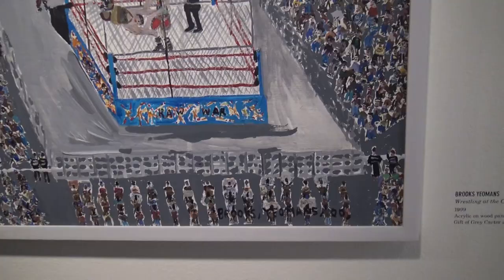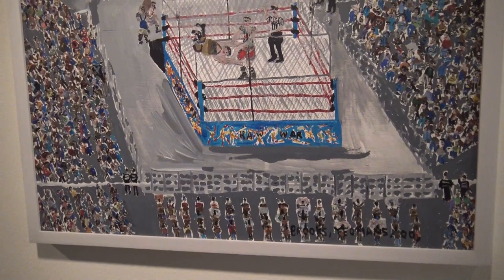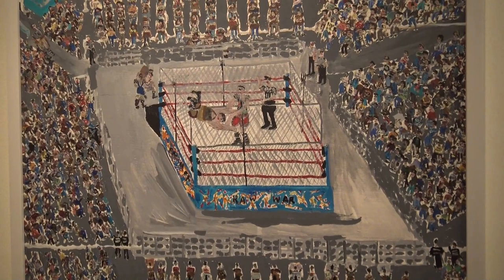Right here, favorite painting of the day, by an artist named Brooks Yeomans, wrestling at the Charlotte Coliseum. We have a steel cage match happening.